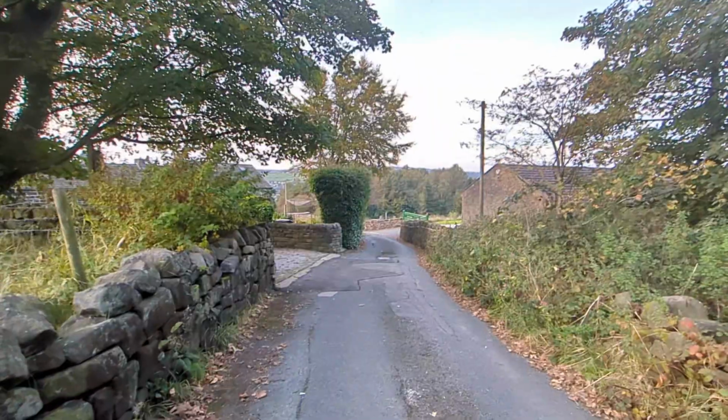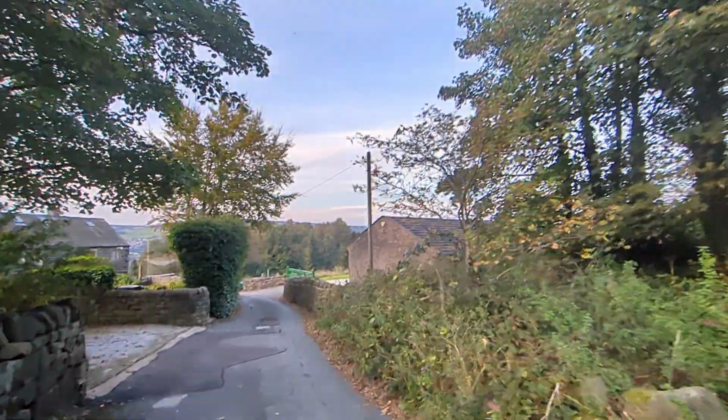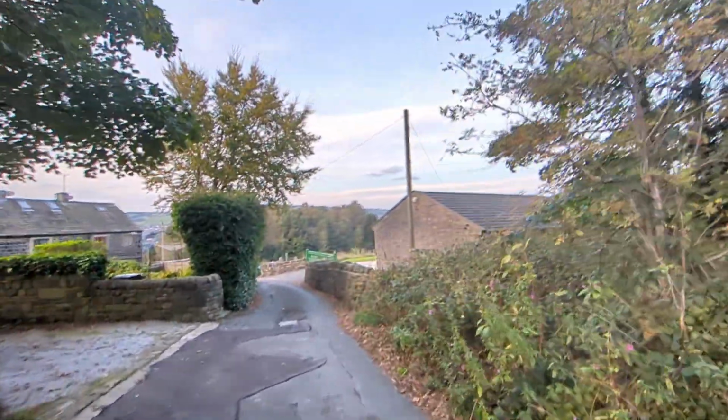Well, we've had a right trek today. Look at that, it looks like that bush is on fire. Anyway, we've had a right trek today. But we're on the route home, after nearly getting lost on Norland Moor, but not really getting lost. So we're going to head down here, back on towards home.